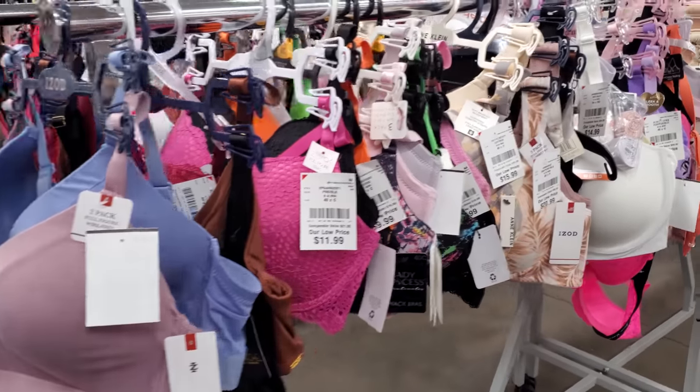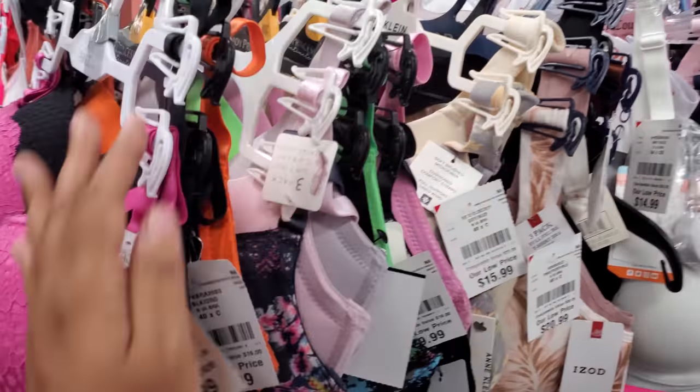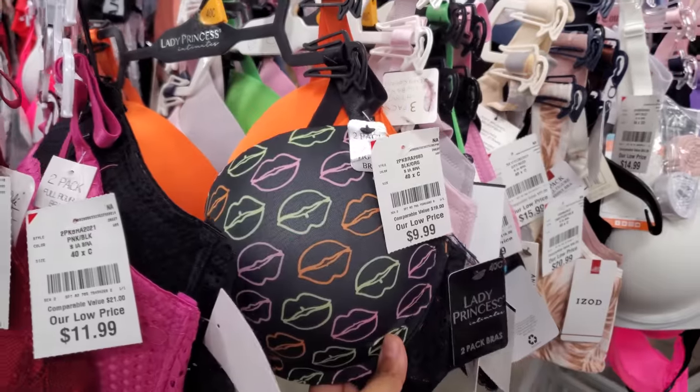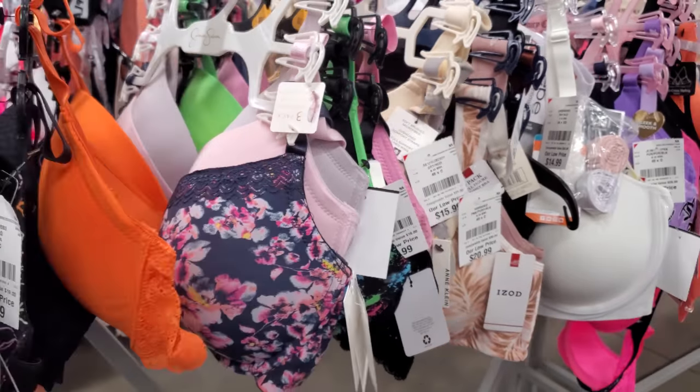All right, you guys, I think I'm going to go ahead and head on out of here. Just want to look at their handbags real quick. These are just bras for $10. Look at that lip print.